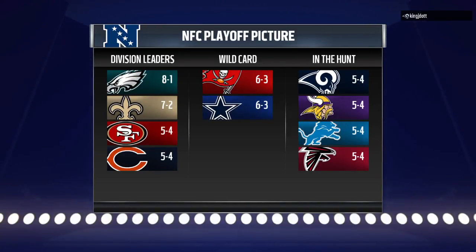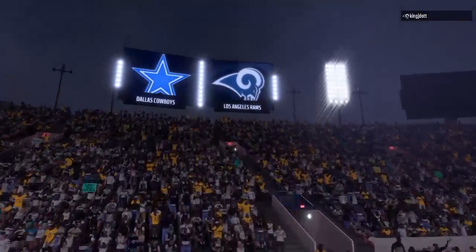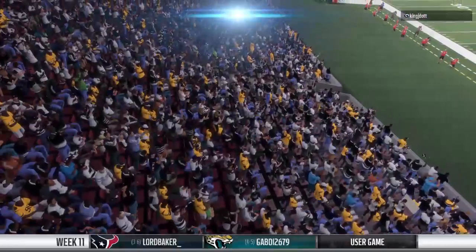Everybody. I'm Larry Ridley, and this is the NFL on EA Sports. Two grinded-out squads will be on the field for today's matchup. Both teams come in ranked in the top 10 in rush yards. It's the Cowboys going up against the Rams.